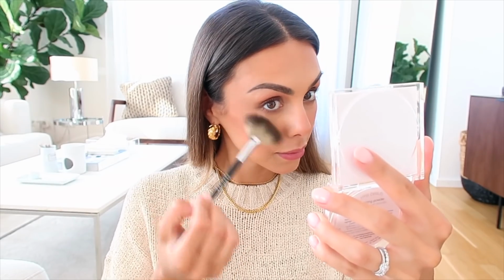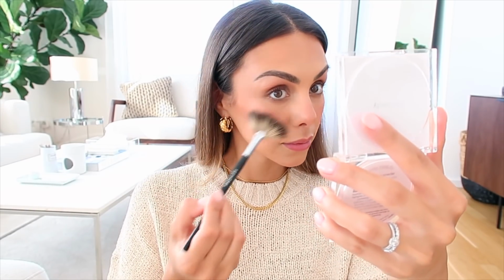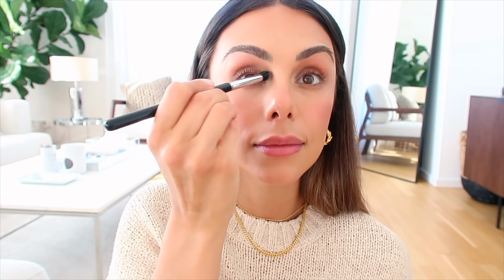And then for highlighter, I like the RMS Beauty Luminizing Powder. It looks like this. I feel like this is also a natural dupe for the Becca Champagne Pop, which is another one of my favorite highlighters. And I take a little bit into the inner corners as well.